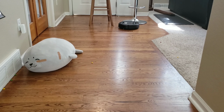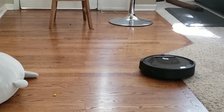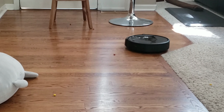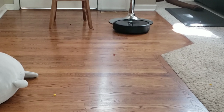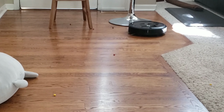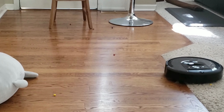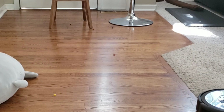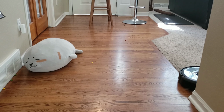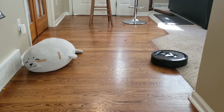So you notice that the i7 aggressively pushed the seal off to the corner. I suspect it's going to have a hard time getting those Skittles along the edge. And you notice the scatter of the Skittles due to that super fast spinning side brush. The i7 has probably one of the fastest spinning side brushes of any of the robot vacuums I own. So let me know in the comments what you think of this side brush on the i7. Personally, I think it spins way too fast. I wish they could provide an update which allows you to vary the speed of the side brush.